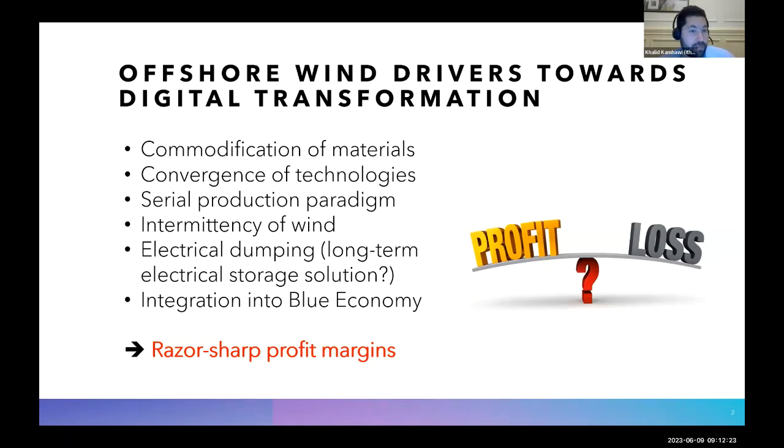Also, there is serial production, and that's a paradigm. Basically, you need to produce a lot of the same thing, and a lot is relative here, but for commercial to utility scale projects, 70 units and above.